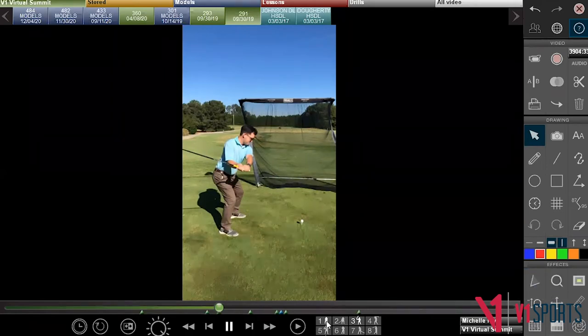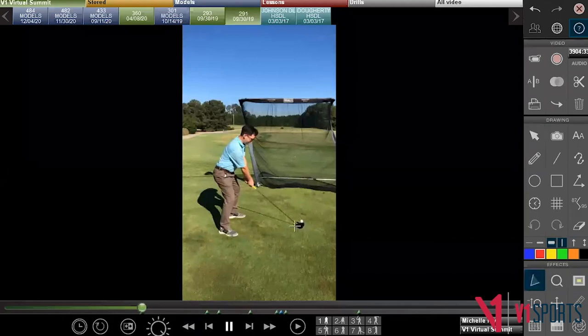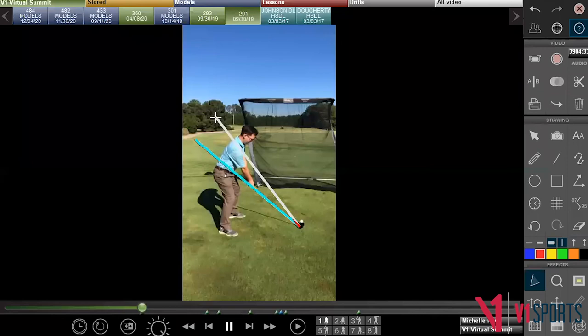So let me take him back to address here. There is a swing plane tool, so we can draw it right up the shaft here, bisect the shoulder, and it'll create a nice shaded area, right? So great eye candy tool for demonstrating. Let me get rid of that.